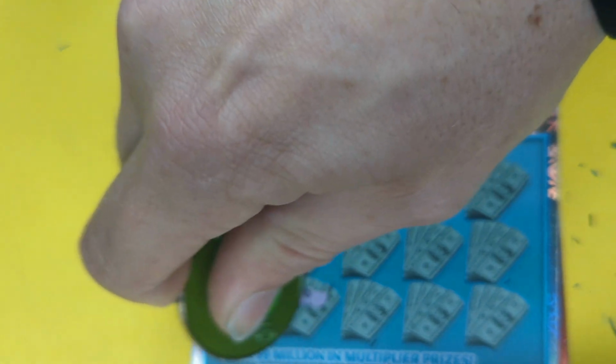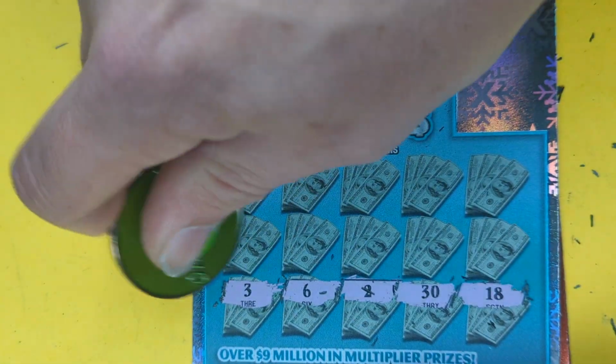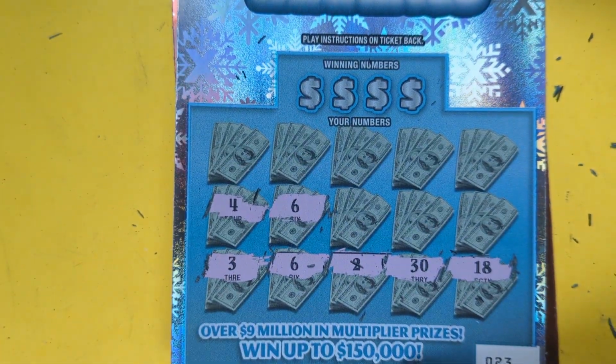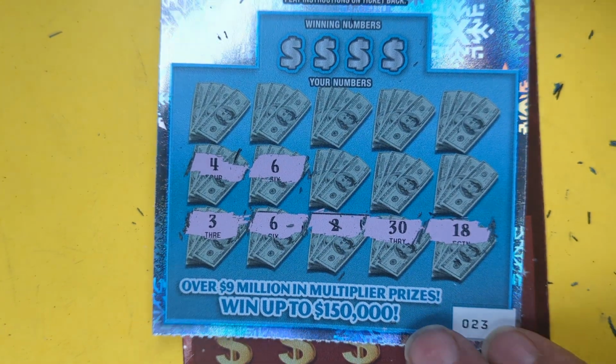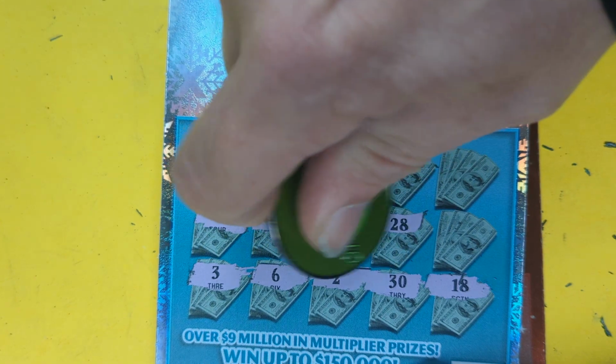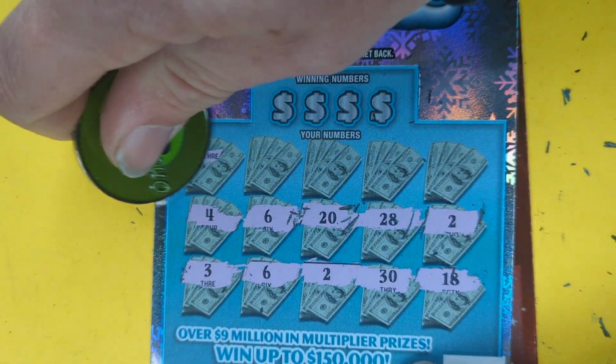This one is 23. Here we go. We got 10 on the board. $25 session. Need to put some more on the board. Boom, right there. Duplicate numbers. Got another win on Miss Amanda's 23. Awesome. Got 2 out of 3 winners on our 25 time.